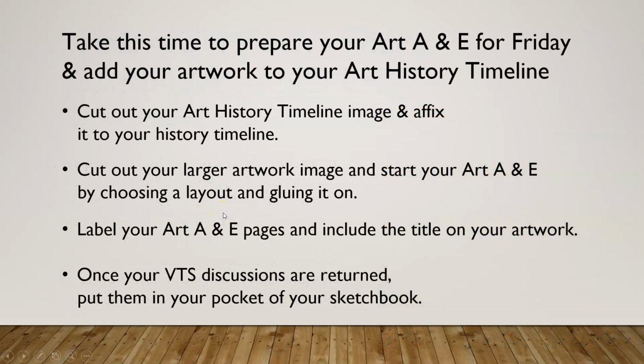Ta-da! Really cool, huh? I liked this one. This one was pretty neat. Sorry it took so long.